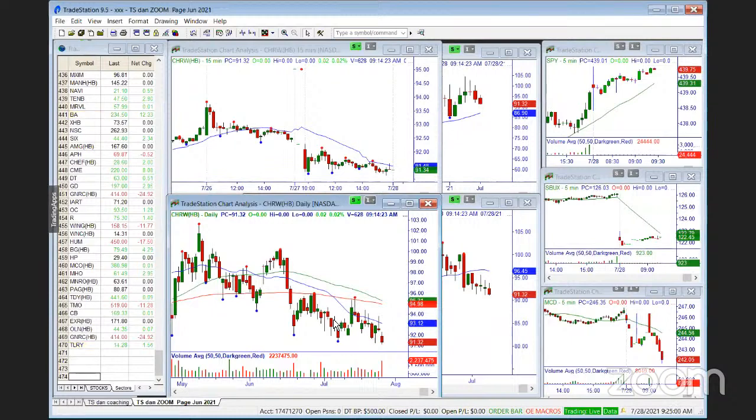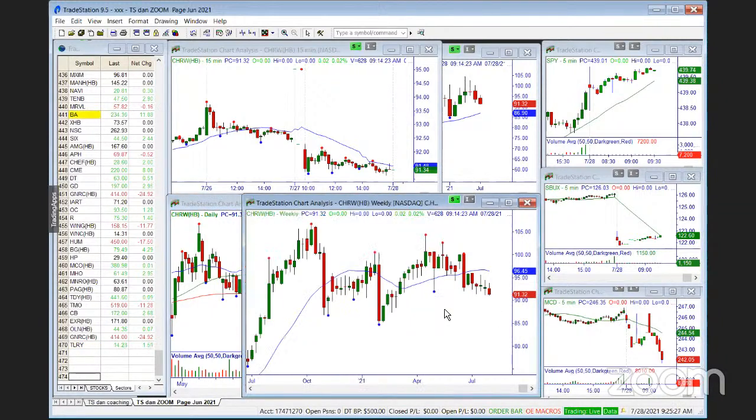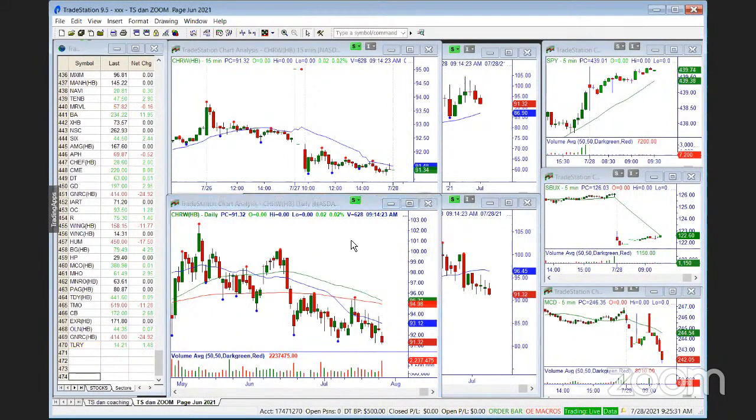CHRW, and I did post this one as a short. It had earnings, but I'm shocked there's no prints, so I can't tell where it's going to gap. But nice, look at this. You've got declining 20, 50, 200 lower lows. Green bars ignored, topping tails, closing at the low on increasing volume. Price void weekly. Everything looks great for a short. We just got to see what the open's going to do. And then, as I said, a call spread also.